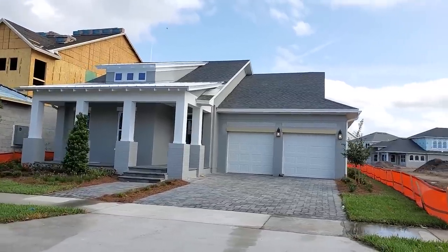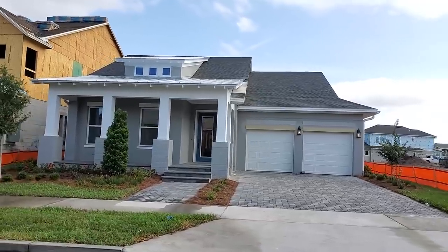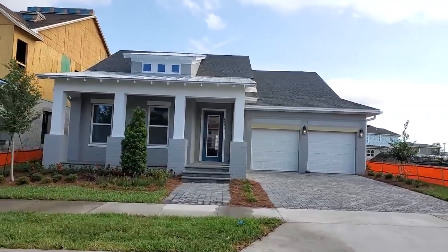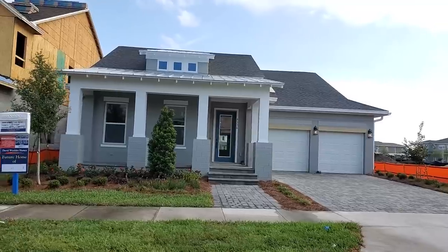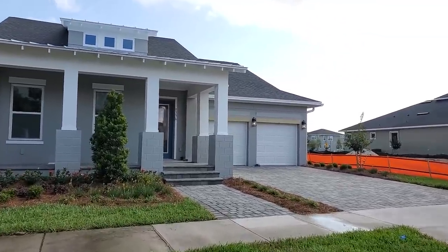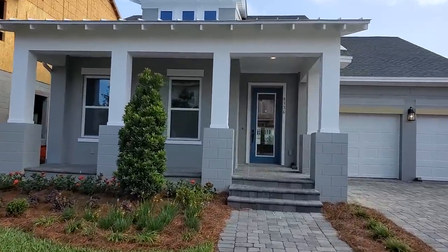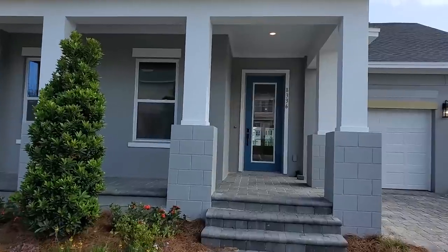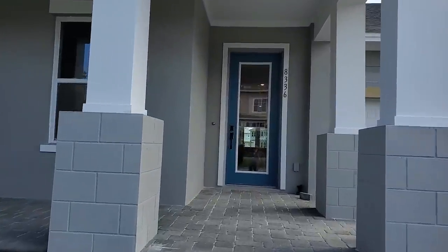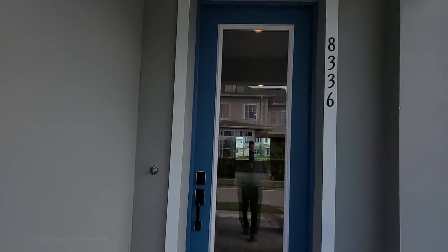Gray exterior with the white columns for your covered front porch. Very modern looking home. This is a one-story. You can see it has the paver driveway for your front load 2-car garage. Pavers all the way through your front porch to your front door. This is your 8-foot glass door with the blue color.